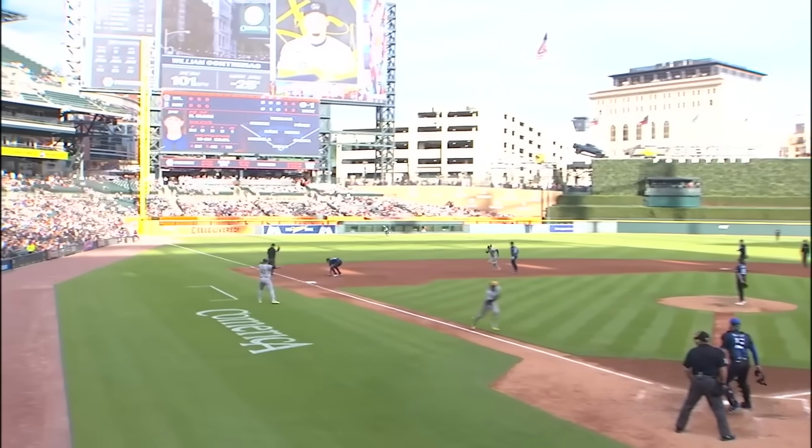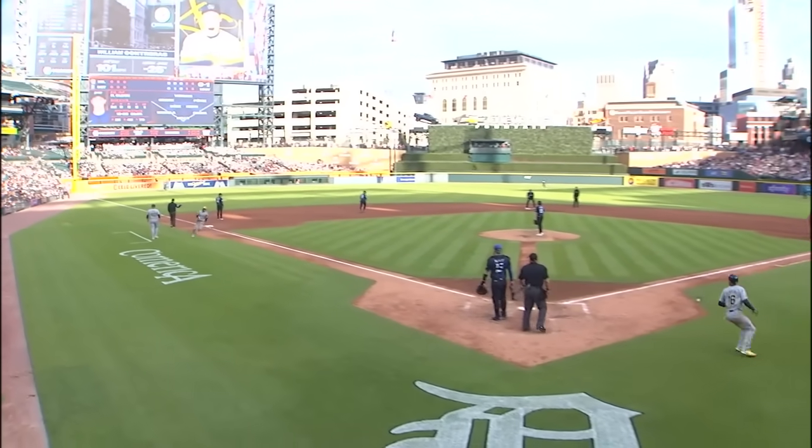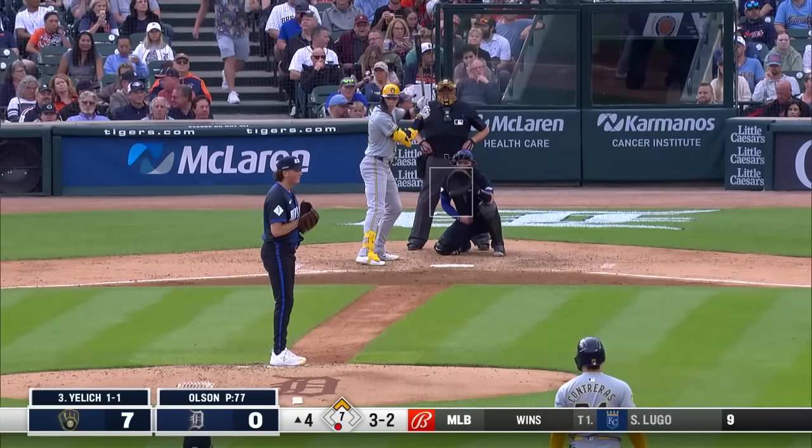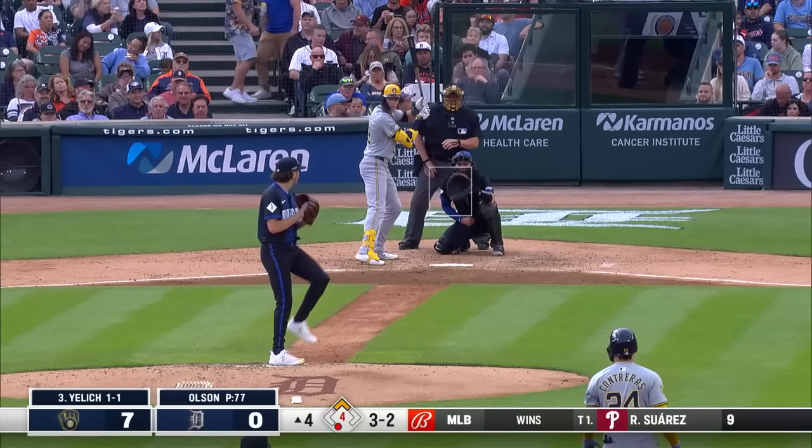How often do you see a ball chopped off the dirt like 2 feet in front of home plate, go over the third baseman's glove, and make it all the way into the corner? He hits the ball so hard. 7 runs and 10 hits. Olson has only recorded 10 outs.